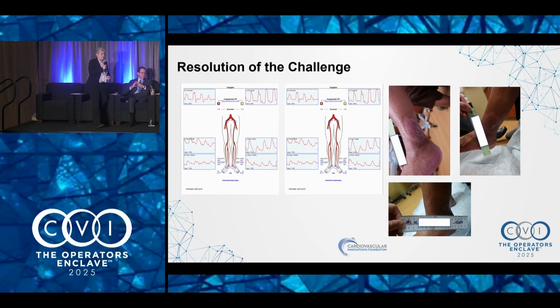That was, when was that? 2019, I guess. I saw her last week. She's 105. She looks great. Her daughter's taking wonderful care of her. They summer in Michigan and they winter in Cleveland, and we've had no ulcer recidivism. We keep her in compression. She's doing fine.